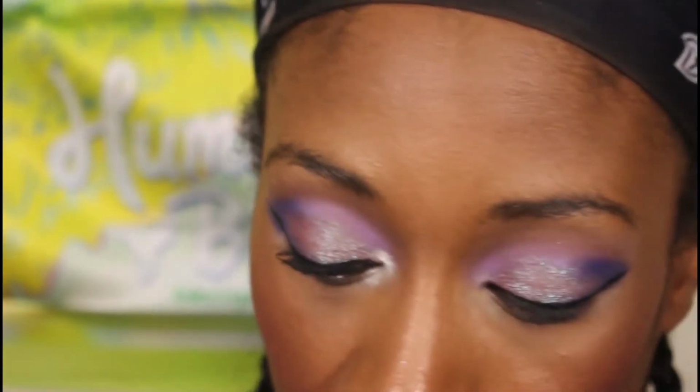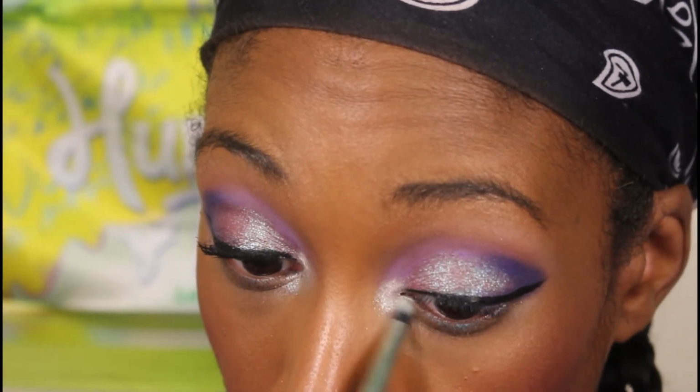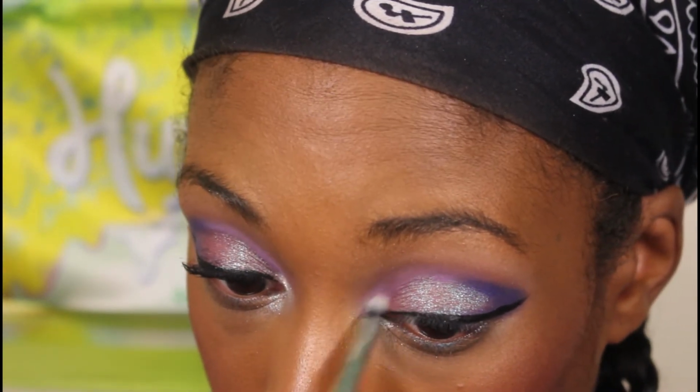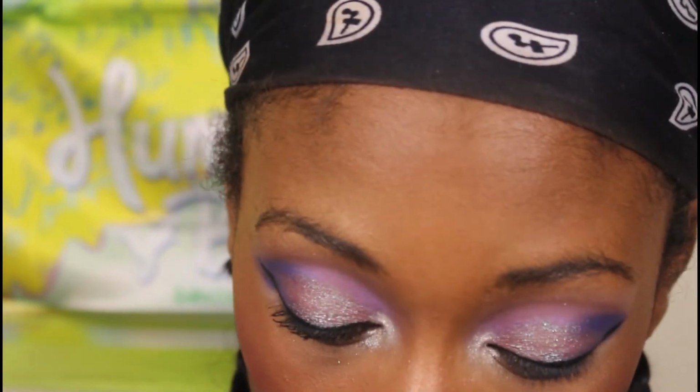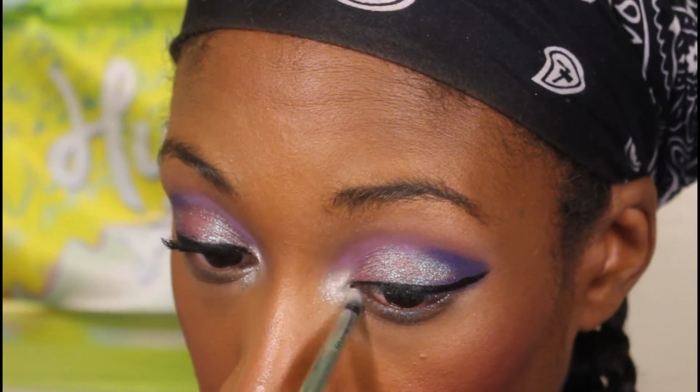So of course the inner corner shade is Hello Starlight, like I told you all. And it's just a bright popping silverish shade that looks stunning. Look at that. Look at that inner corner. That inner corner demands your attention. It demands it. Whether you want to give it or not, it demands it. I know you see it.